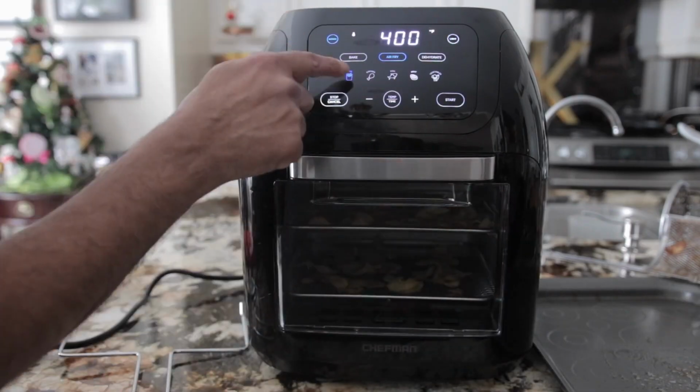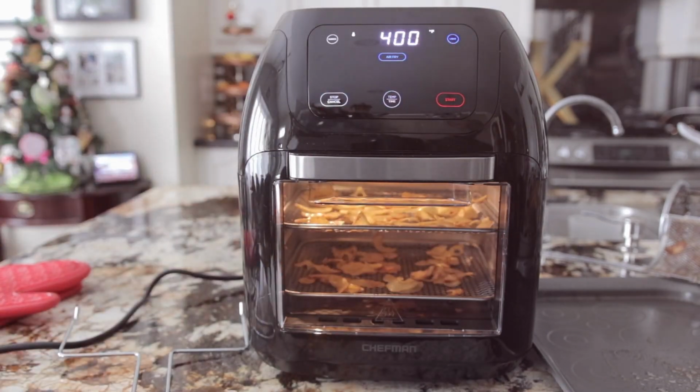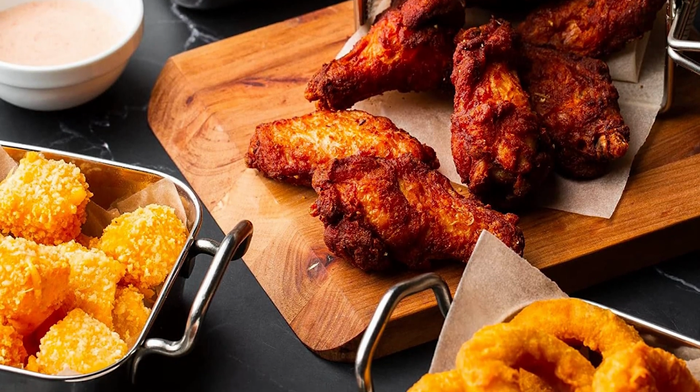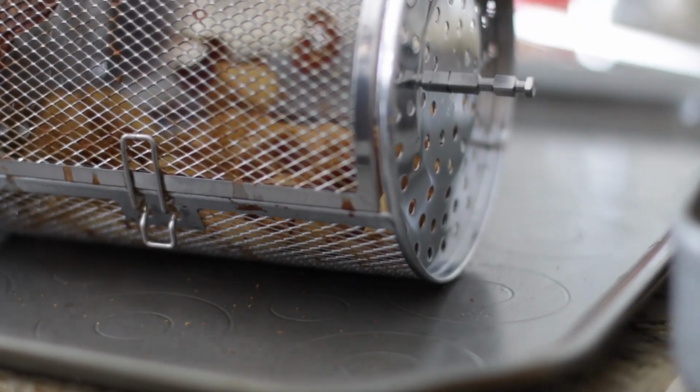The digital controls are easy to use, and the LED display makes it simple to monitor your cooking progress. The 8 preset cooking options make it easy to cook a wide variety of foods, from wings to vegetables to lettuce. Plus, the removable drip tray and these water-safe pots make cleanup a breeze.